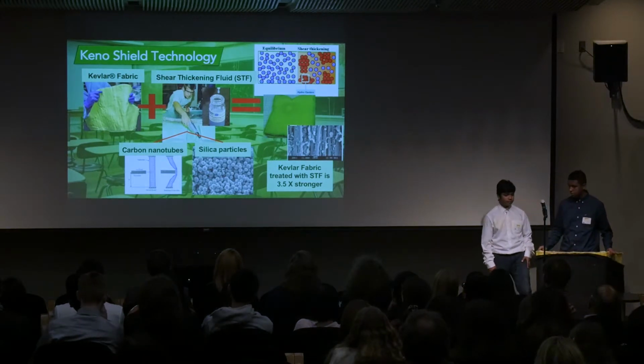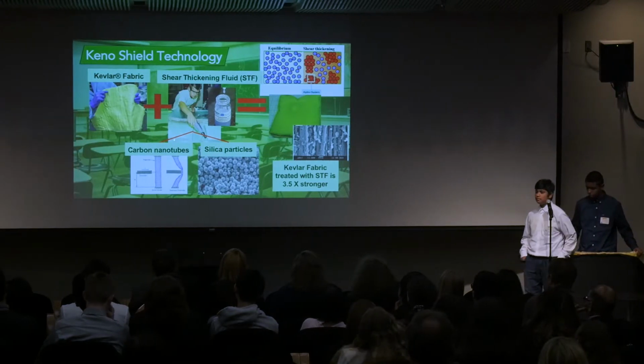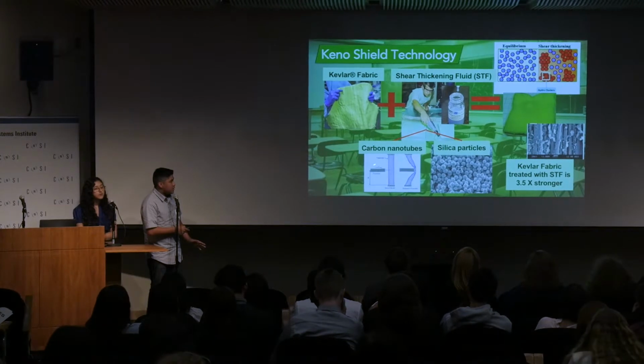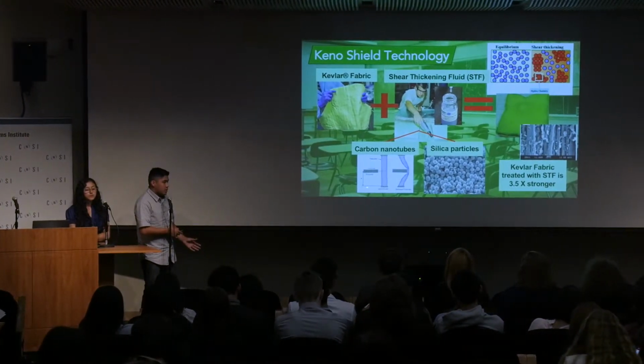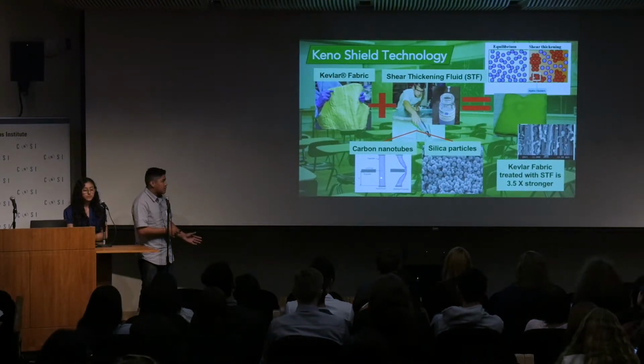The thing we used was Kevlar. The thing we did with the Kevlar was soak it in a shear thickening fluid. What our shear thickening fluid contains is carbon nanotubes and silica particles. The reason we decided to use carbon nanotubes is because they are very strong and they are able to absorb a high amount of energy.